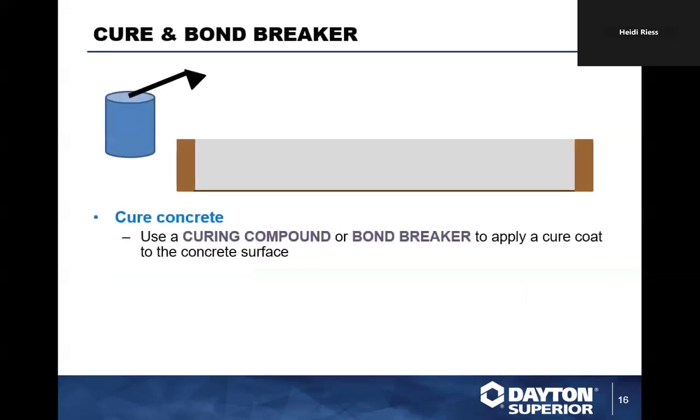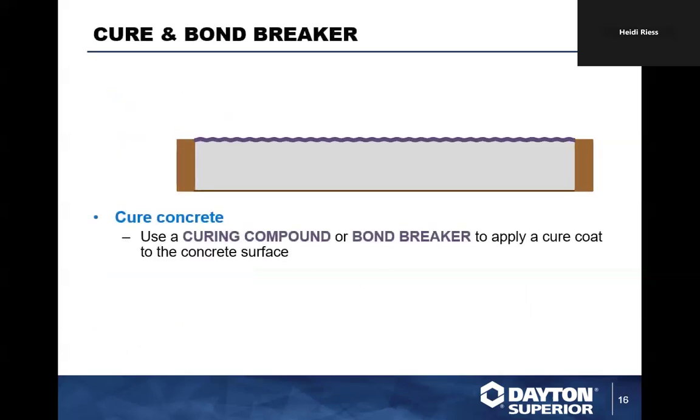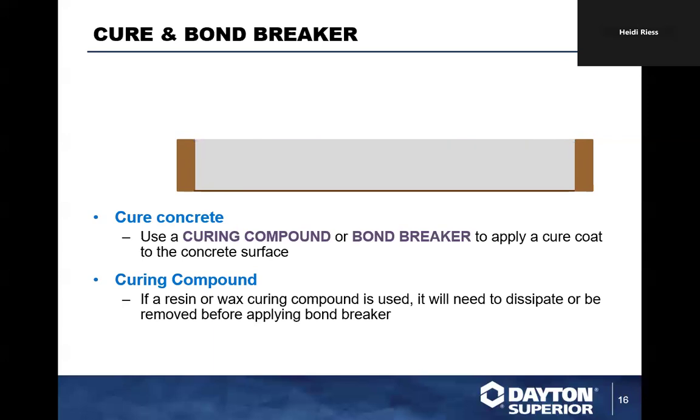As you go to cure your concrete, you have a choice to use a curing compound or a bond breaker. So there are plenty of options out there, from water-based to solvent-based. If you're going to use a curing compound that's water-based, please ensure that you're putting down a water-based bond breaker on top. Same with if you're using a solvent-based cure and seal, you're going to put a solvent-based bond breaker on top. So you're going to apply your desired cure coat, whether that's a curing compound or a bond breaker, to your surface. If you use a resin or wax curing compound, it will need to dissipate or be removed. So if you need to remove that before putting down your bond breaker, you want to make sure that your surface is nice and clean and that you don't have anything to interrupt with that bond breaker.